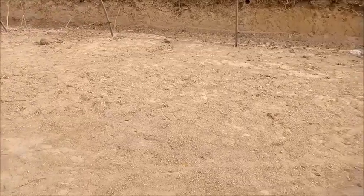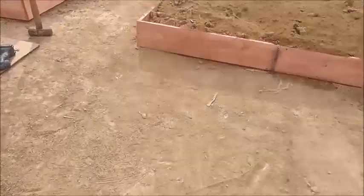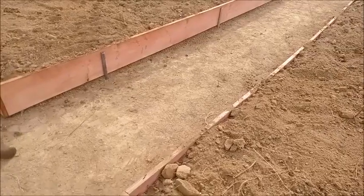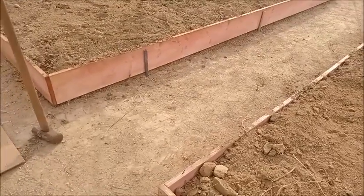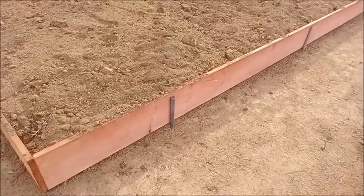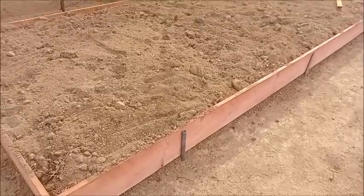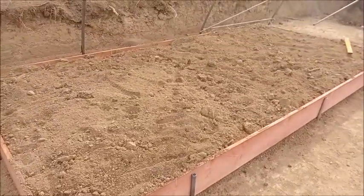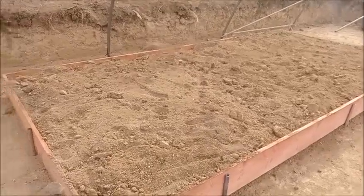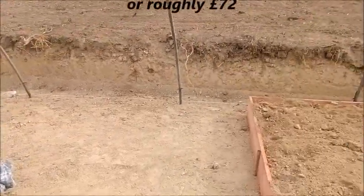So the idea I've come upon really is this wood. I can buy these 4 metre long planks. They're 20 centimetres by 2 centimetres. So I would prefer to have used thicker wood for these raised beds, but it will do. If I have 3 of those and then posts, I'd need 12 of them to span the width. So I think that's what I'm going to do next.